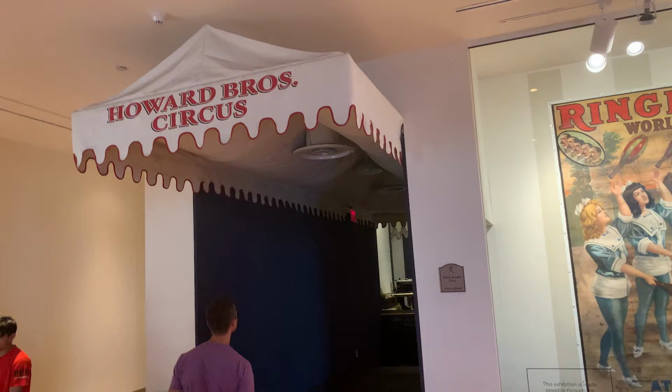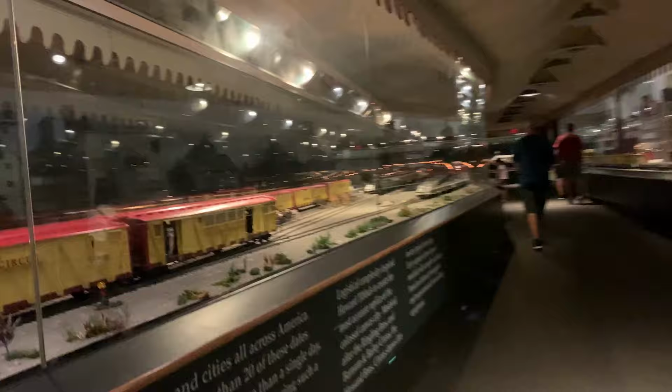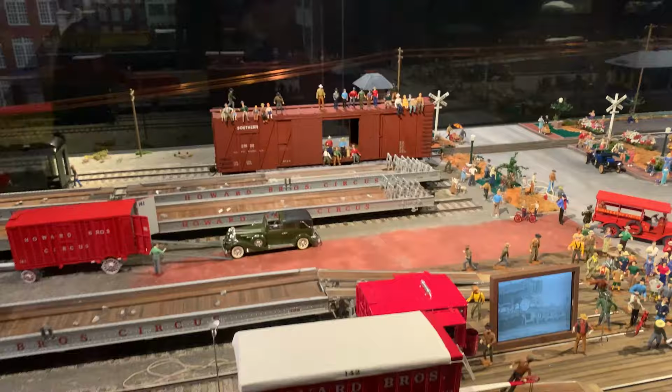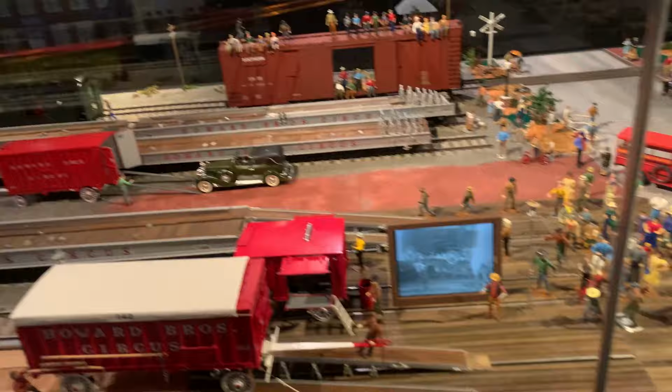This must be like the trains they would use in order to travel. You can see both sides show little models of, I guess, all the train stuff they used. Oh, okay. So the little carts we saw in the last museum, they would put them on these platforms and load them up and then pull them by train. So, I mean, it took some major manpower to have a circus show.